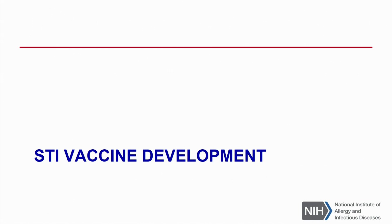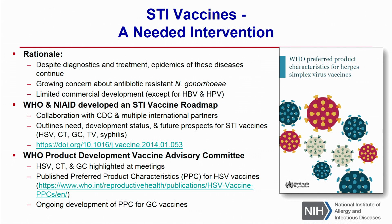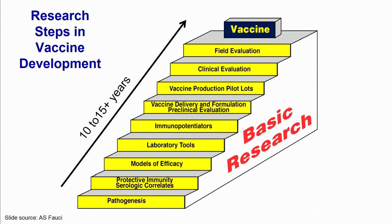That was a whirlwind through AMR. This, in my mind, is how we are going to potentially prevent the eventual spread of these infections and have eventual control: vaccine development. We've been working with the WHO, STI, and Reproductive Health Group now for over 5 years to develop a roadmap. This is also in partnership with the WHO Product Development for Vaccine Advisory Committee.